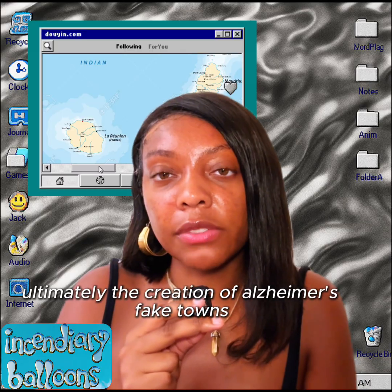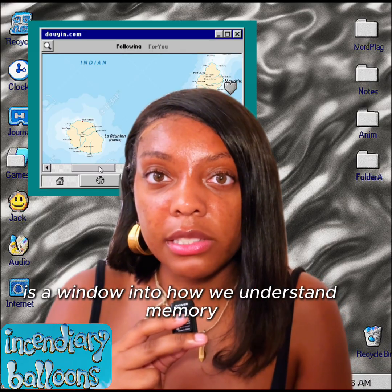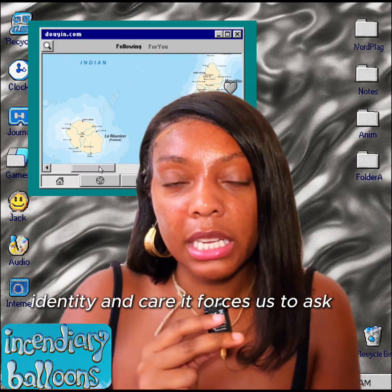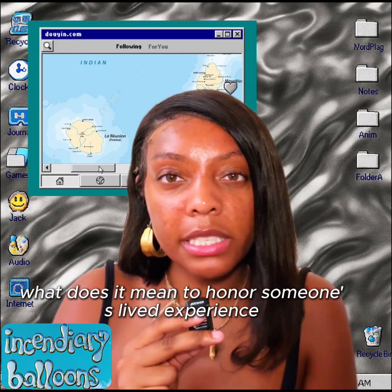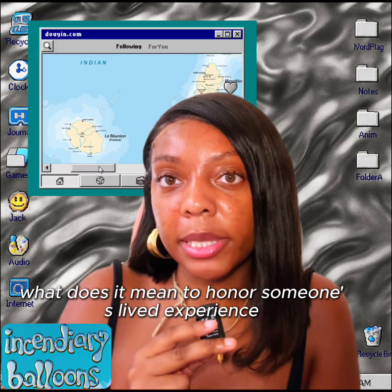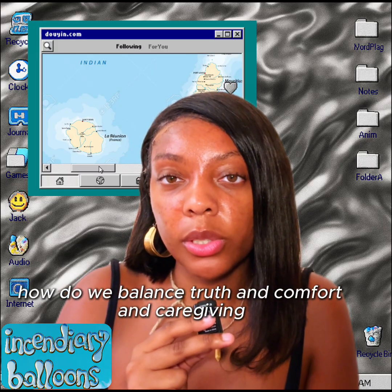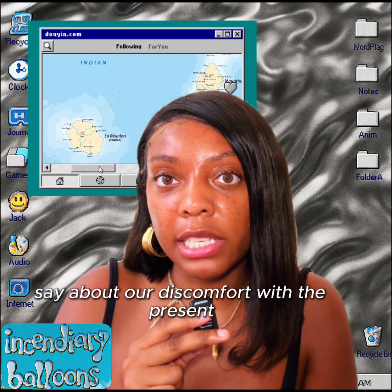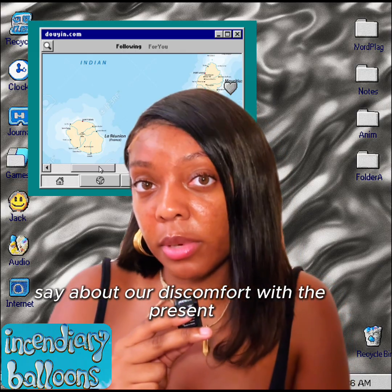Ultimately, the creation of Alzheimer's fake towns is a window into how we understand memory, identity, and care. It forces us to ask, what does it mean to honor someone's lived experience? How do we balance truth and comfort in caregiving? And what does our fascination with the past say about our discomfort with the present?